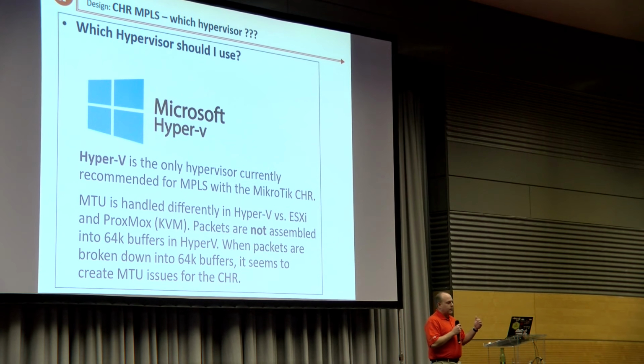And there is a bug that I think will eventually get fixed, or maybe a bug is not the right word, it may just be a mismatch in the way that the MTU is handled. But what you'll notice is if you put the CHR into ESXi or KVM, you'll notice very, very different throughput speeds. And a lot of it is because there's fragmentation happening at the hypervisor layer and at the vSwitch layer when you're using ESXi and KVM. That doesn't happen in Hyper-V because it deals with the MTU in a very, very different way.